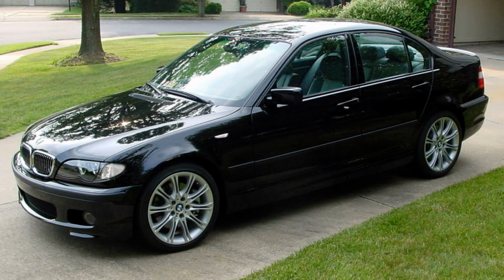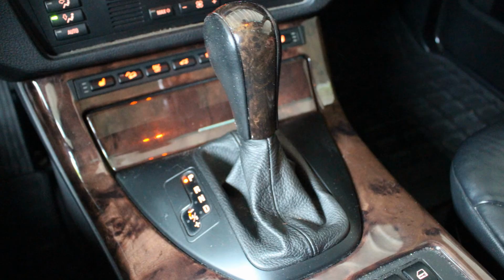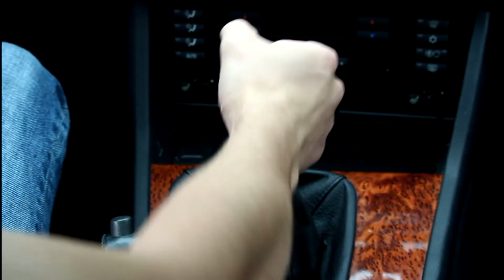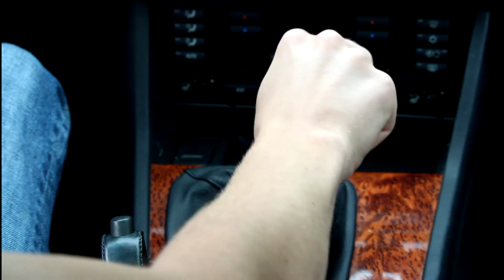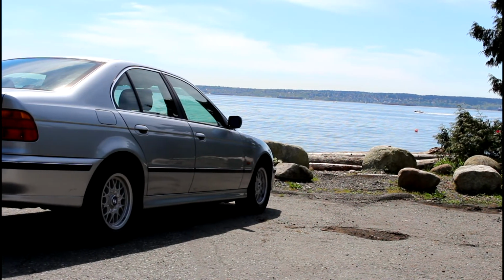Anyways, let's begin. So, at the time, BMW used the same transmissions throughout their cars, with a few modifications. Starting with the E46 3 Series, you could get a 4 and 5 speed GM automatic transmission, a 5-speed ZF automatic transmission, and for manuals, a 5-speed ZF manual or a 6-speed Getrag manual. And the same goes for the E39 5 Series.